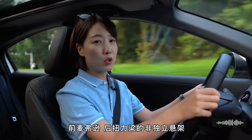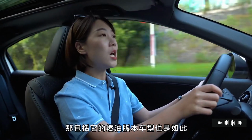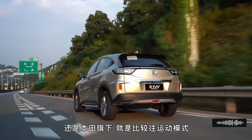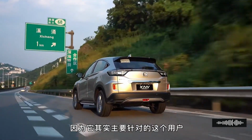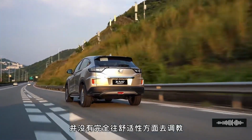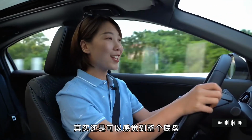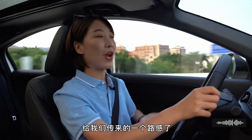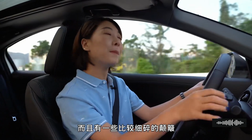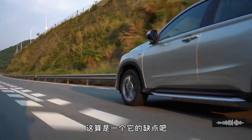In terms of chassis, this car is equipped with a non-independent suspension, with a front MacPherson strut and a rear torsion beam, the same as its fuel version. This is a Honda model that is tuned more towards sport, because it is mainly aimed at young users. So its chassis tuning is not completely focused on comfort. When we cross a pothole, we can feel the road feedback the whole chassis gives us. But I personally find it harder, and some of the finer bumps are not filtered out. The damping still doesn't feel so tight. This can be regarded as one of its shortcomings.